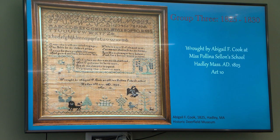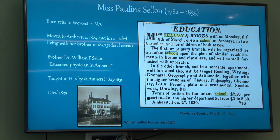And so we can look up Miss Paulina Sellen, and we can say, was she around in Hadley? Could she have been this teacher who had started the pom-pom trees and carried it all through? Well, no, she can't be. So she was born in 1782.